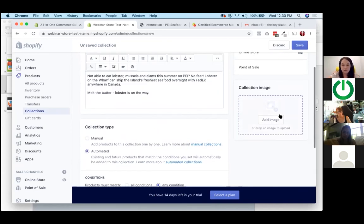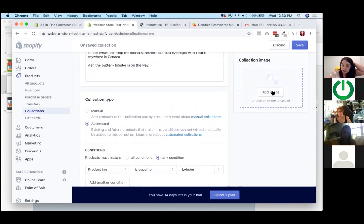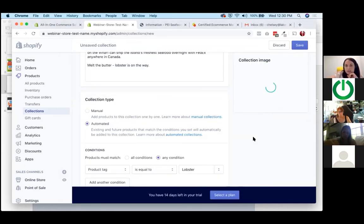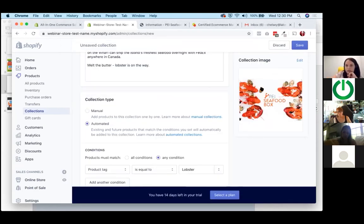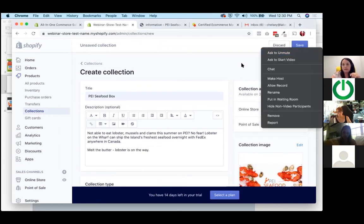So now in the future, whenever I'm adding 5 new products, 10 new products, and I tag those products with ring or with lobster, they're automatically going to be added into this collection and ready for sale. So I'm going to show you what that looks like. Let me just add a collection image. So I have this one already pre-created, PEI seafood box, and I'm going to save this.